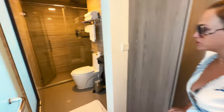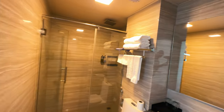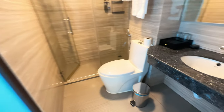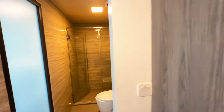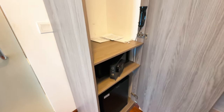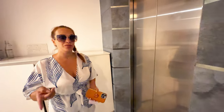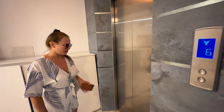The bathroom is quite large. Nice and clean. This bathroom mirror. Yeah. Sink. It's beautiful. Thank you. This is the closet with some water, a safe and a miniature fridge. And now we're heading to the 8th floor to see the pool. This hotel actually has two towers and they are also building more. Pretty cool. Looks very clean here, quiet.